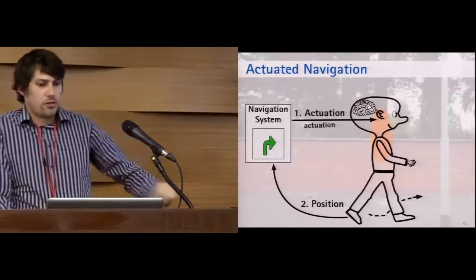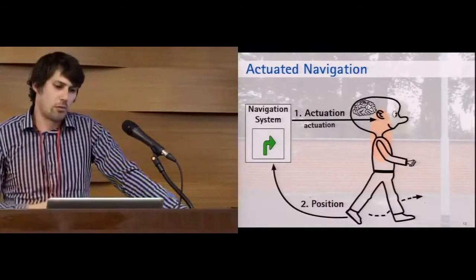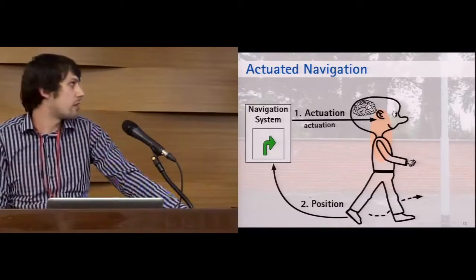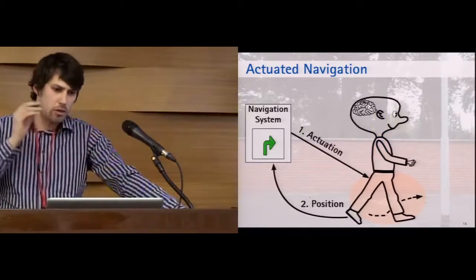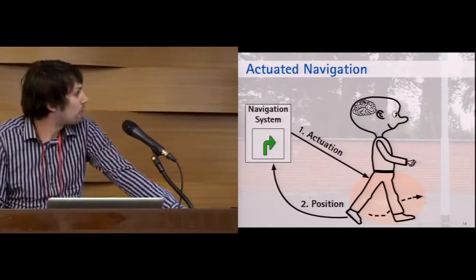One drawback of this solution is that it is applied to the upper body, and the walking pattern becomes unstable. In our approach, we directly manipulate the locomotor system of the user. To do so, we are using electrical muscle stimulation.